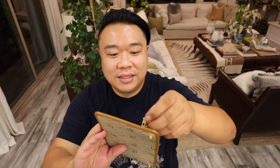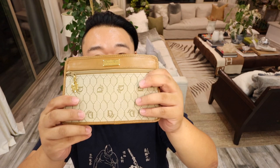Here's the interior. Beautiful. What I love most about this bag is that this part, the interior pocket, will pop out. So you have two bags for the price of one. Then you have this little clutch that is so stinking cute. Christian Dior, made in France. It has a little Dior dongle thing as well, and then you can just zip it and be on your merry way.